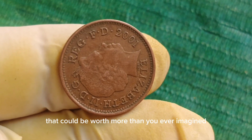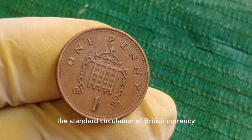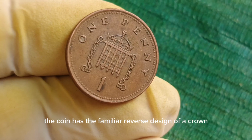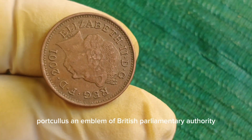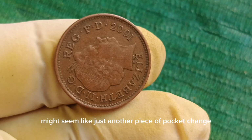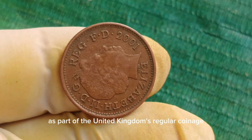First, let's talk about the coin itself. The 2001 one-penny coin is part of the standard circulation of British currency, with Queen Elizabeth II proudly displayed on the obverse side. The coin has the familiar reverse design of a crowned portcullis, an emblem of British parliamentary authority. For most collectors and even everyday people, this penny might seem like just another piece of pocket change. After all, millions of these coins were minted in 2001 as part of the United Kingdom's regular coinage.